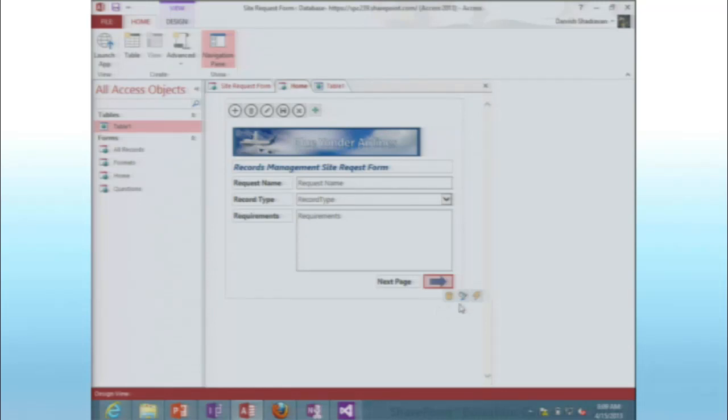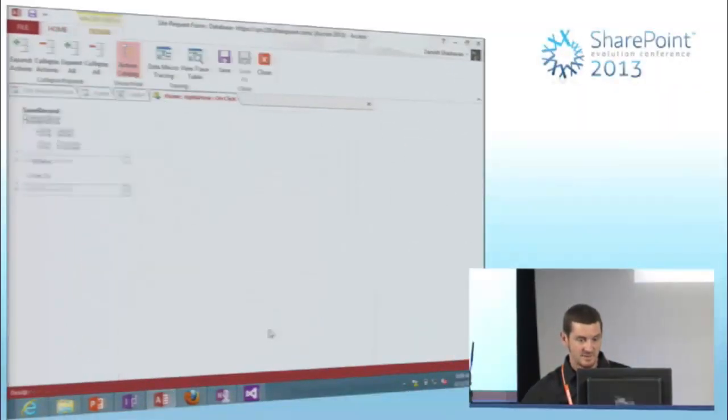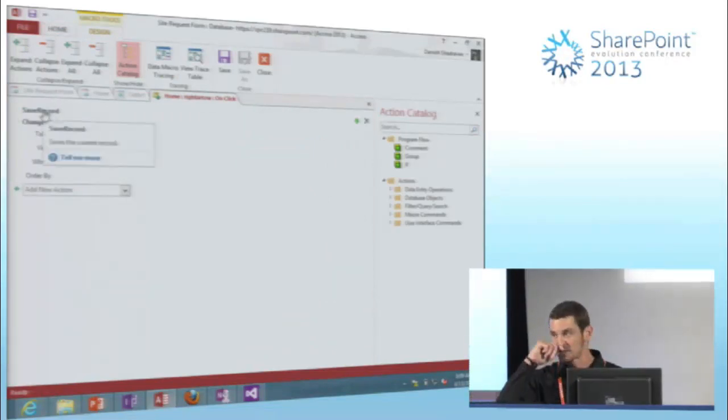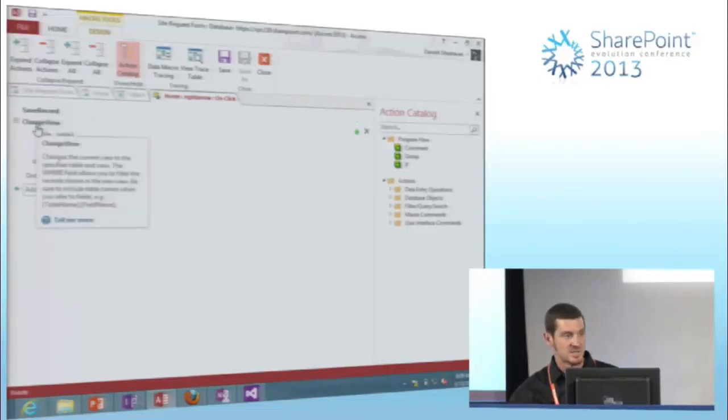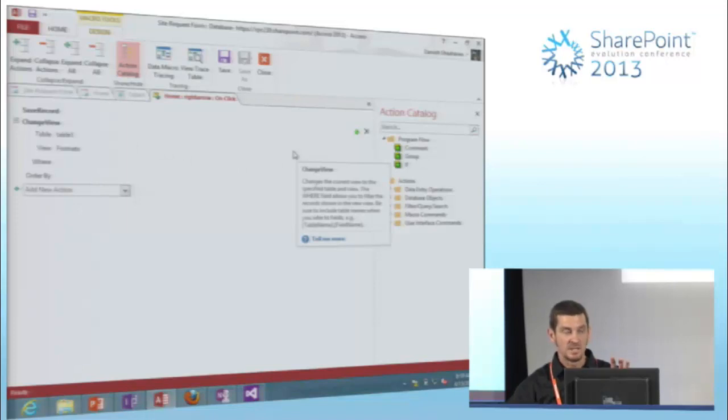That's pretty basic stuff. But much like in InfoPath, if I go into the actions for that, you'll see that I have an action to, first of all, save the record as soon as the user clicks on it. So there's a save record action. And then the second thing I do is I tell Access to change the view when they click on the arrow to the next view, which in this case is a view called Formats. Pretty simple stuff. But the point is, once I understand this new UI and building these apps in Access, I can replicate many of the same kinds of business logic things that people did in InfoPath without code in Access 2013.